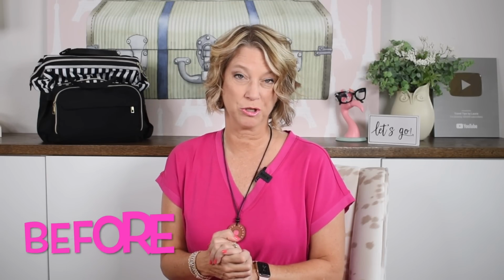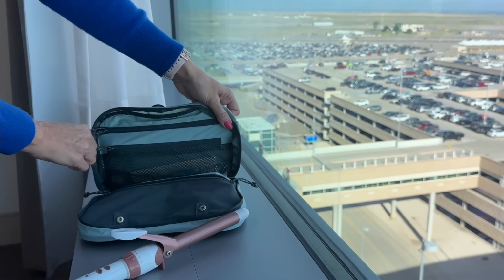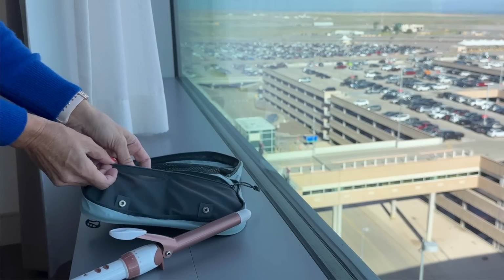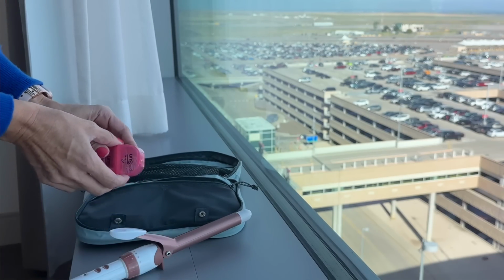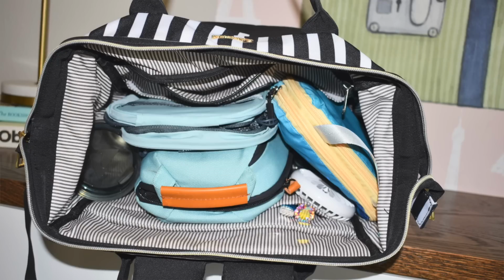Before you pack toiletries, my tips are to figure out which ones you do not need to pack, what toiletries can be swapped out for other travel-sized items, and what containers can be packed more easily in your carry-on bags. If you need a video on how I organize my personal item, tote bag, backpack, I will have that video for you.